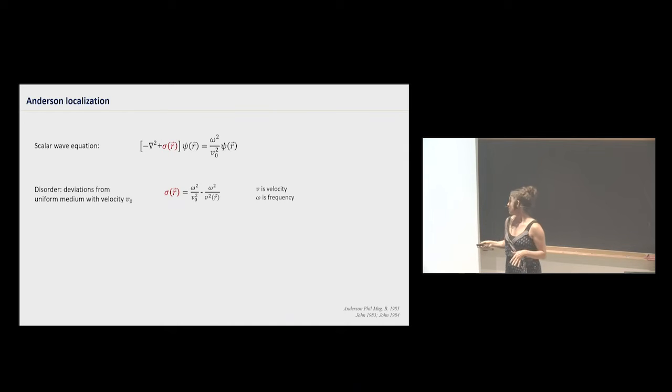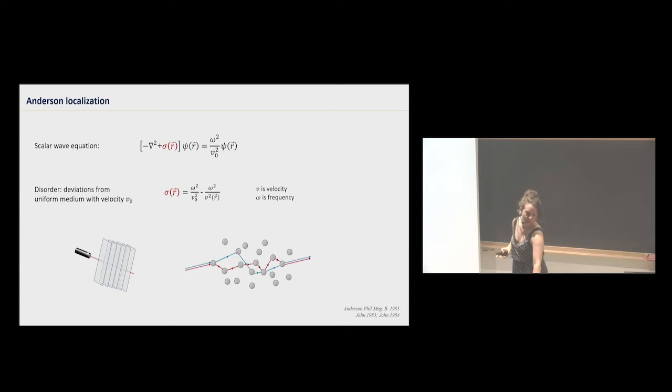But the point of this is that the disorder that we need for localization is going to come in from these deviations in the uniform medium. So deviations in the refractive index or density, as you wish. So our simple example was this sort of 1D calculation. I'm going to talk more about scattering, so waves interacting with small circular scatterers.